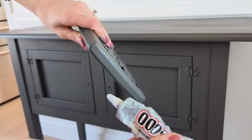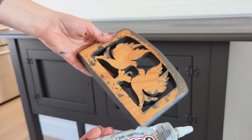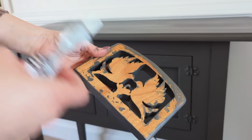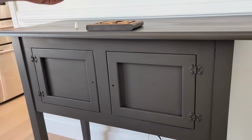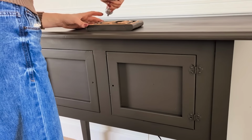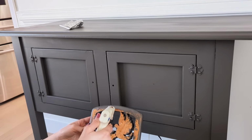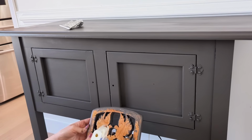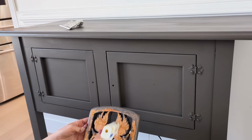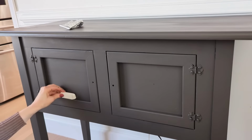So what I'm doing is I'm using E6000 glue on the back side of this. I'm going kind of all around. This is a very strong glue, so this should keep them really nicely on there. And then since this doesn't dry immediately though, after my E6000, I'm going in with a little bit of hot glue from my hot glue gun to make it stick immediately while the E6000 dries and sets for the next 24 hours.